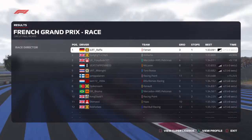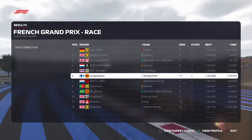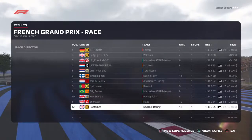But the finishing order, it's going to be Rafa, RLT Rafa, Spaghetti Chips, LR Foxy 101, Verstappen RB33, VRT Midnight, the Line, and Sen 12 2004, Oppenheimer, John Bruma, King David 1, and Shimasi, followed by Rob Ford. Rob Ford running off the grid, and with zero time penalties. Lots of time penalties from everyone, though no DNFs. That's quite interesting actually.